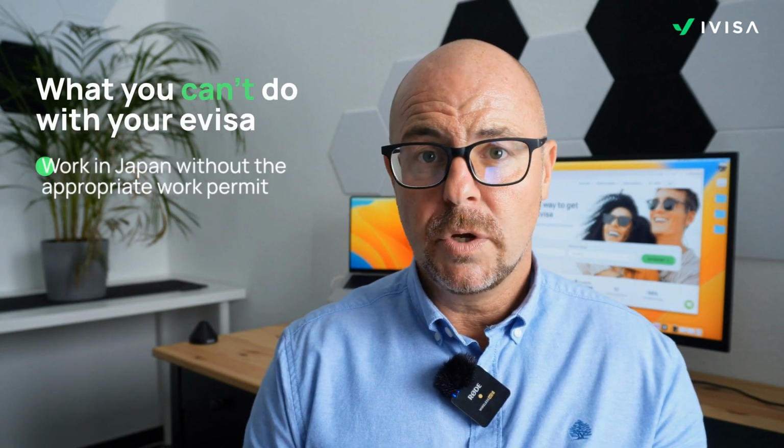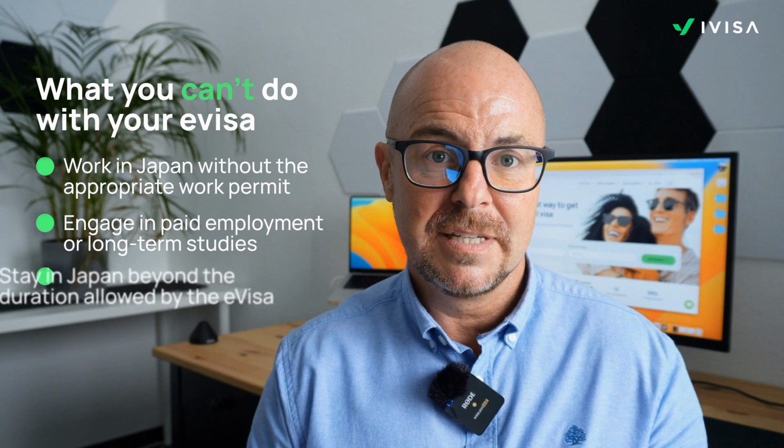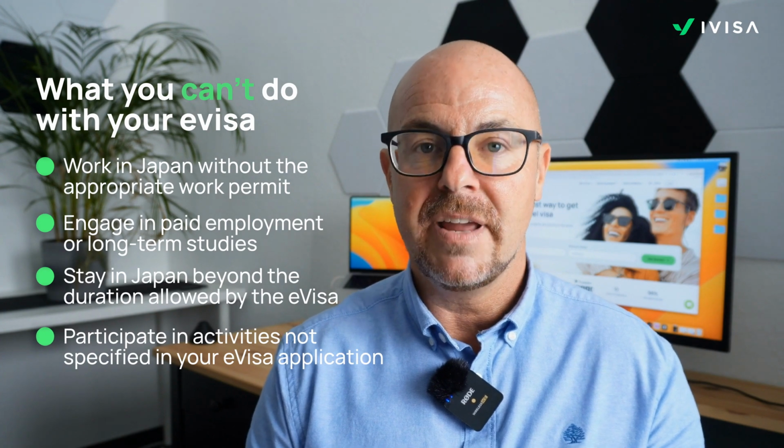Now let's talk about what you can't do with the eVisa. First, work in Japan without the appropriate work permits. You also can't engage in any form of paid employment or long-term studies, stay in Japan beyond the duration allowed by the eVisa, or participate in activities not specified in your eVisa application. It's essential to adhere to the terms of the Japan eVisa to ensure your stay is smooth and compliant.